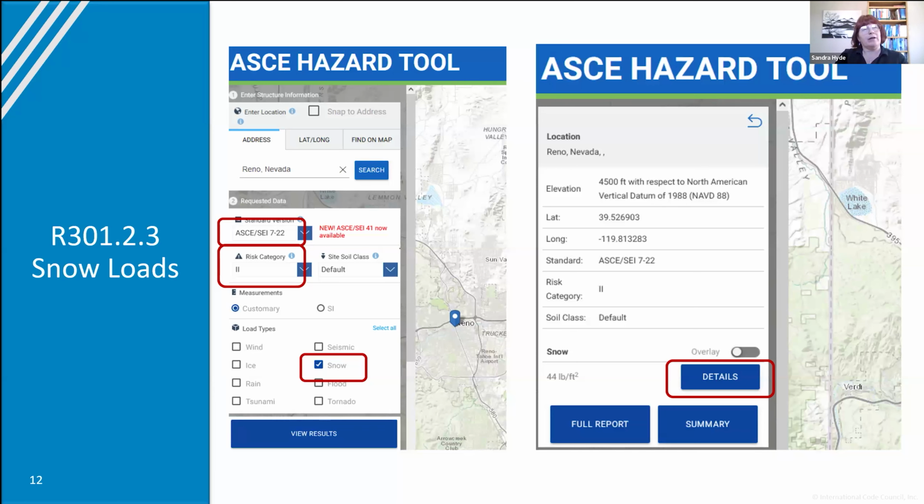The next thing is the risk category. Most buildings in the country, that's commercial and residential, are risk category 2. Everything in the IRC is risk category 2. So that gets selected. And then you can click snow. And that's the information that you need. You click the view results, and you get this second thing that pops up. So if you look at, in this case, it was Reno, Nevada, the snow load listed is 44 pounds per square foot. That number is going to look really high compared to what Reno had previously.